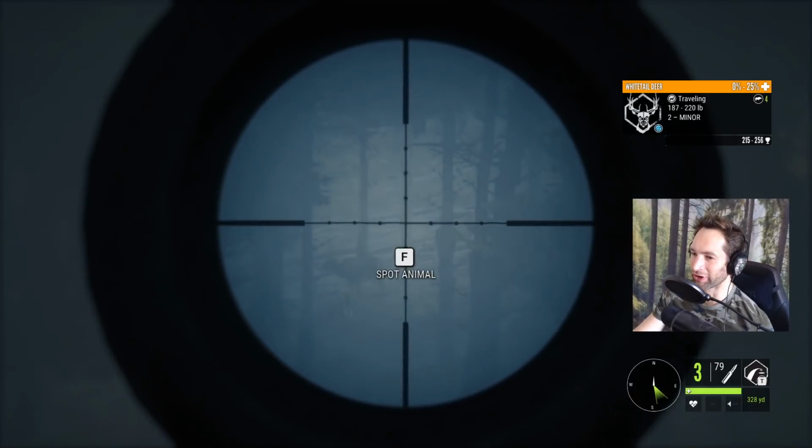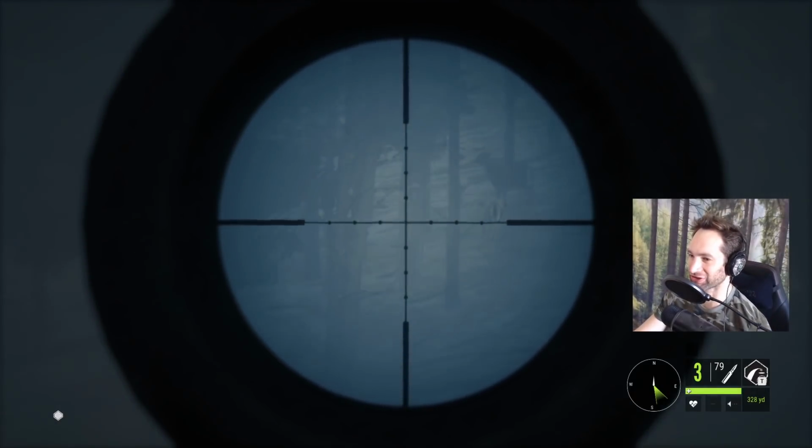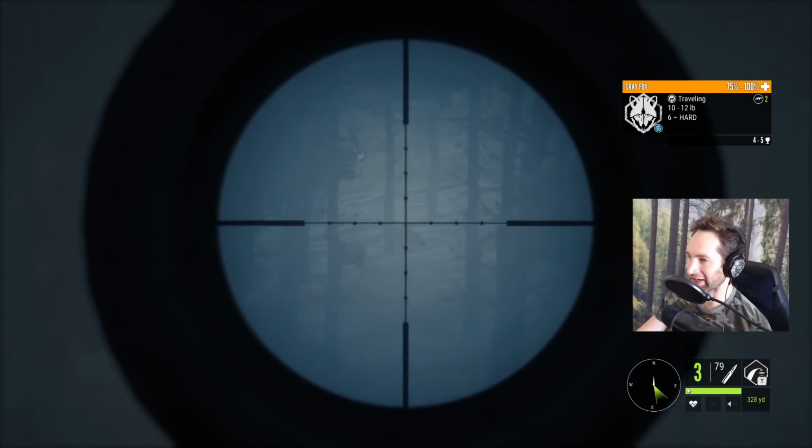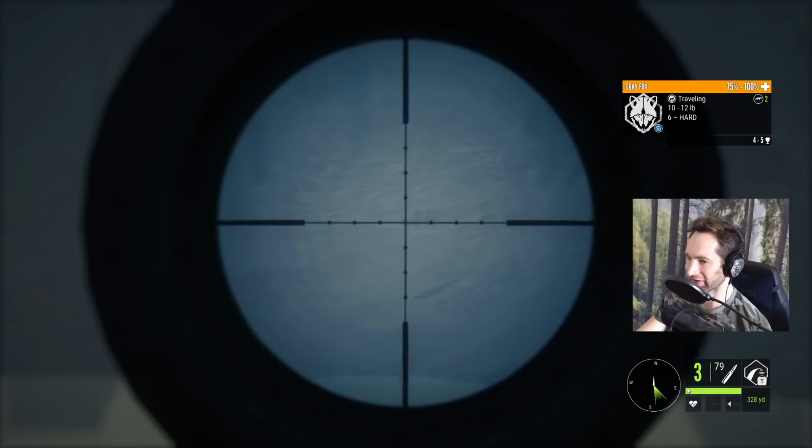Yes! We got him! Oh, that was a far shot. That was a super, super far shot. And we got him. Is that a fox out there? It is. Look at that. Alright, check this out. We got a level 6 fox out here. We're gonna take down this fox instead.